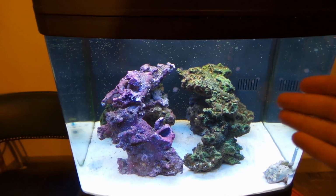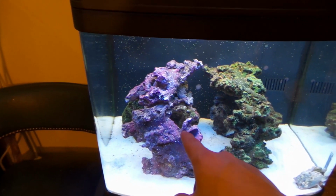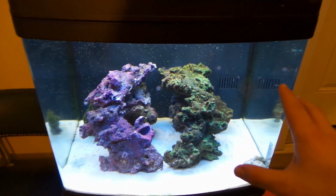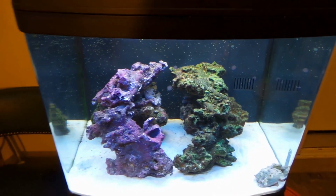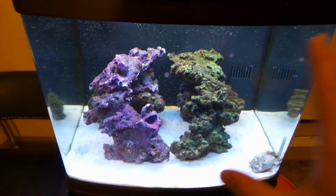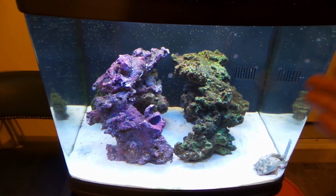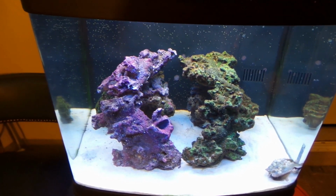But what I did to the tank, it looks pretty different now. Basically I did a decent water change on it, and I actually added new rock. I changed up the rock formation, and it looks a whole lot better. Now we have more rock in the tank and more room for corals and all that. I just like it a whole lot better now, because I wanted more rock in here, and there really wasn't a lot of hiding places for the fish that we had in here.